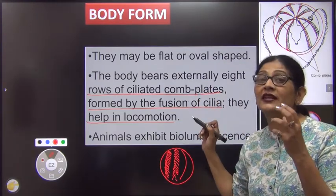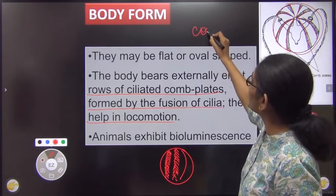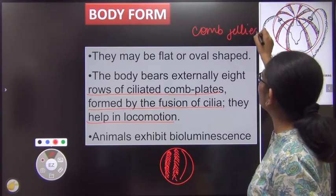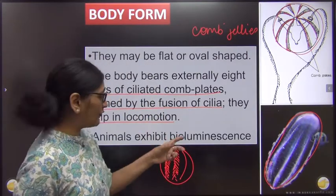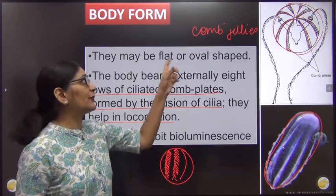And since it looks like combs, we call them, as I told you, comb jellies. You remember the first word I said is they are called comb jellies, because their body is little jelly like. It is little soft, you can see here, and they have 8 double rows of cilia. This cilia helps in locomotion, so we call them comb plates.